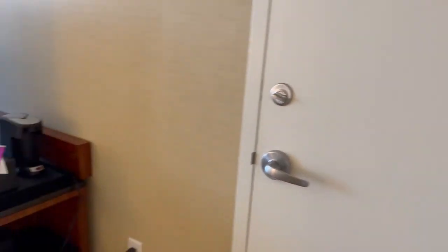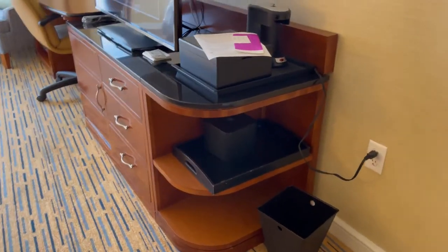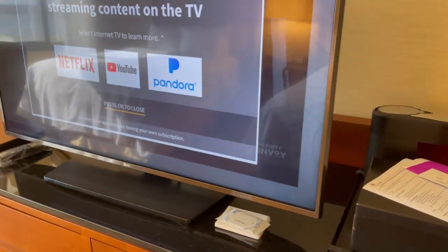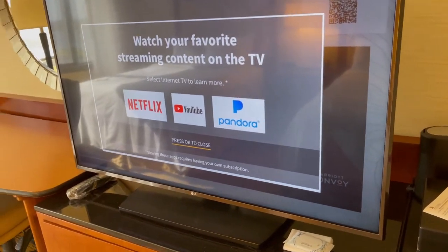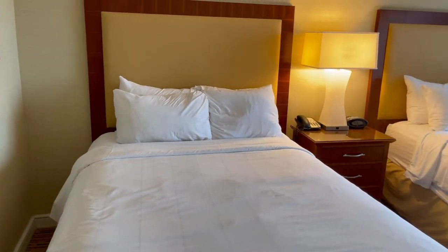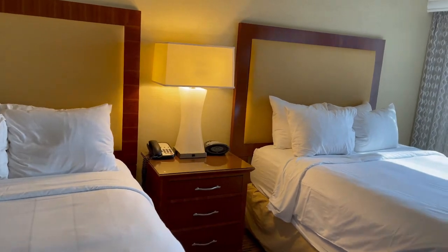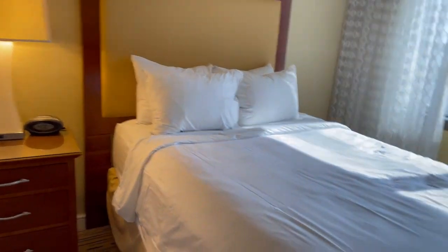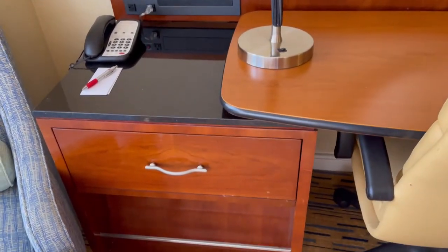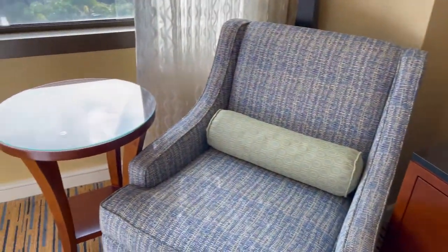And as you walk in, this room can be joined to another room, so that's the door that you would do that with. Trash can, looks like a tray for ice. Nice big screen TV. I'm not gonna let you guys see the view yet. Two queen size beds, pretty nice. And not gonna let you see the view yet. Here we have a desk and Chase hiding behind me. Almost got a chair with a table.